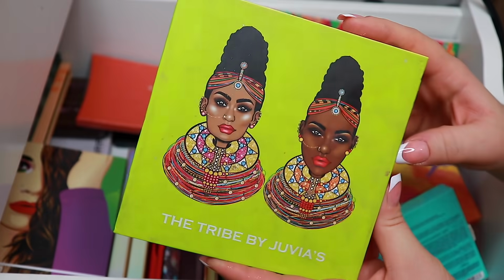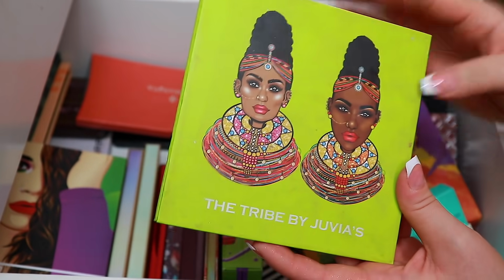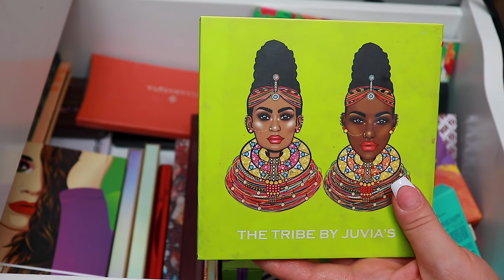For some reason, Juvia's Place decided to remove this palette from their collection, which I think is just stupid of them.